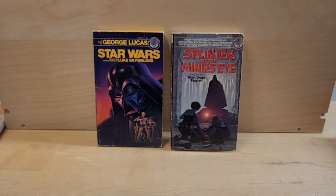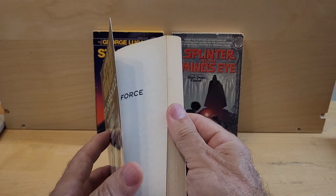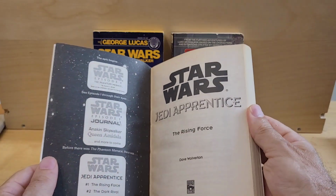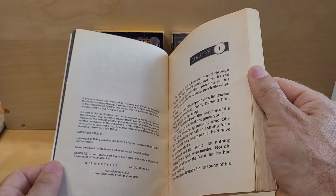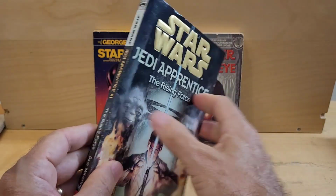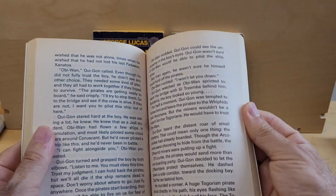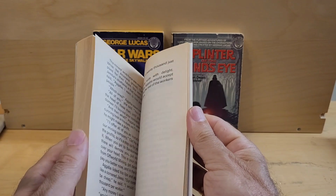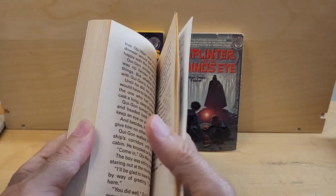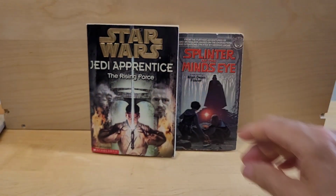The kids' books were released when the Phantom Menace movie, Star Wars and the Phantom Menace, came out. And this is pure lightsaber action. This is Star Wars Jedi Apprentice, The Rising Force. And as you can see, it's a Scholastic book. The lettering is nice and big, definitely for young kids. All right, so that's The Rising Force. This is by Dave Wolverton.